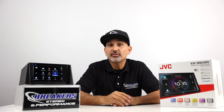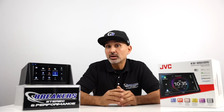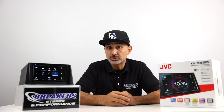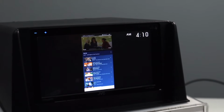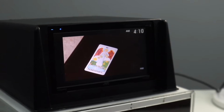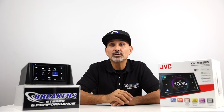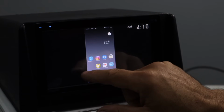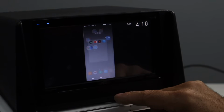Being able to mirror your phone without using a wire is great, especially if you're parked and you want to be able to stream your favorite video sources. And on this radio, you're actually able to control the phone from the face of the radio, which is pretty awesome. So you can have the phone completely away from you in your pocket or, ladies, in your purse, and you can still mirror the phone on the radio and scroll around and select. I mean, it's a pretty awesome feature. Now, only if you have an Android, of course.